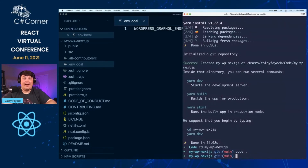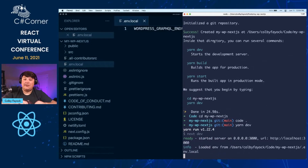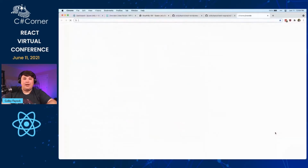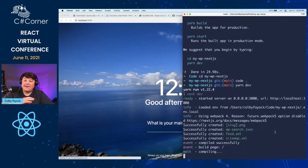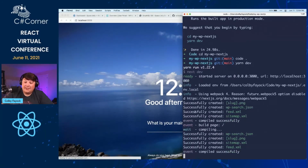So let's see what happens when I run yarn dev, which starts up a development server with Next.js. I'm going to open this up inside of my browser. Typical with Next.js, it's going to take a little bit of time to compile that first site, and it's going to make all those requests to get it from WordPress. But we can already see that it's doing just that. And we're also seeing some extra files in there.